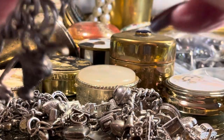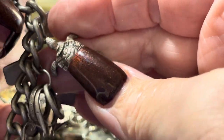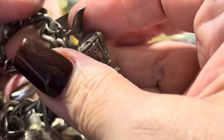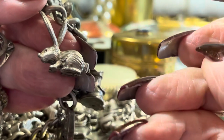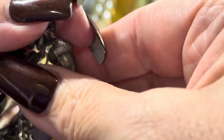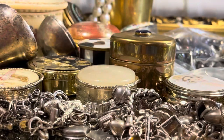A bicycle with movable wheel, of course. A tortoise. Or tortoise, as they say here. Rings. A jug that opens an urn. A big hare. Bunny rabbit with long ears. A Toby jug. And an acorn. Sometimes you feel like a nut. Sometimes you don't.